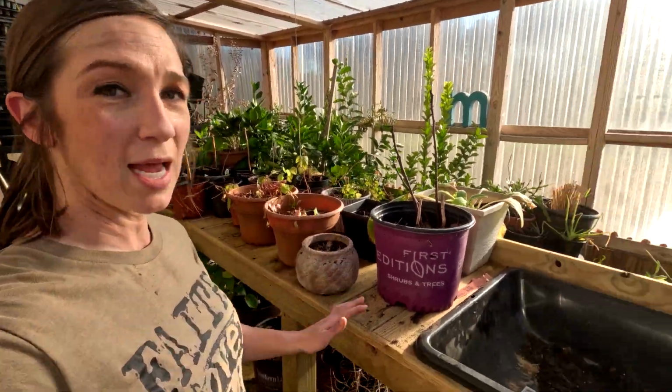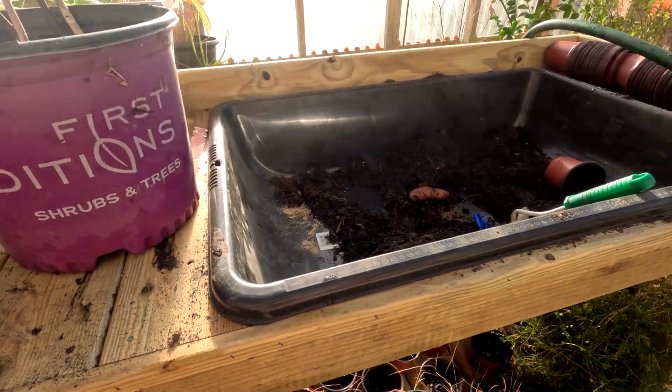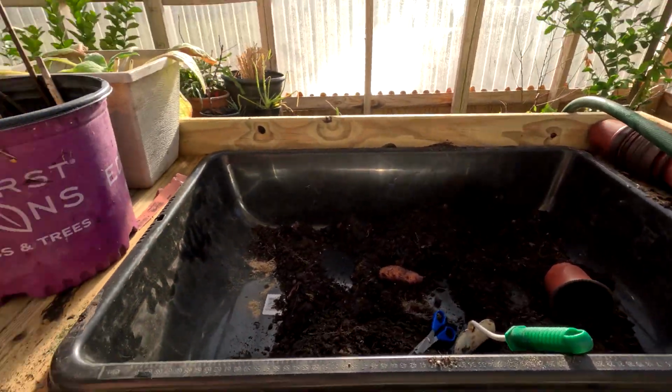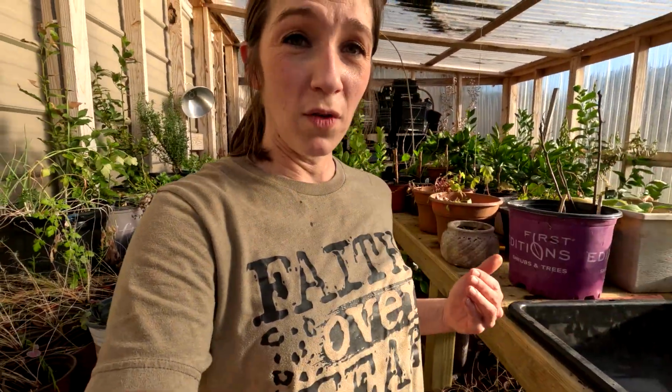So we moved everything out, pretty much everything out. We got my old tables out, my new table in. You can see we already utilized it. I had to up pot a couple of things as well. We got all of it moved back in.